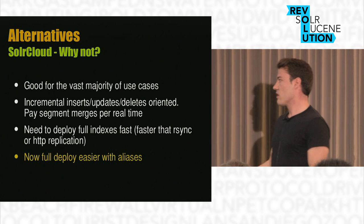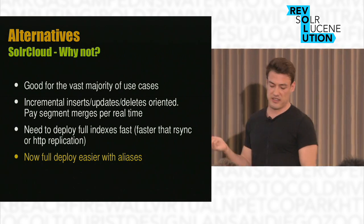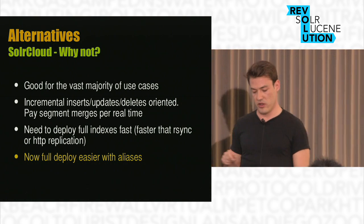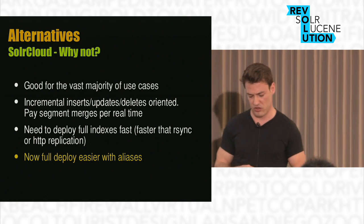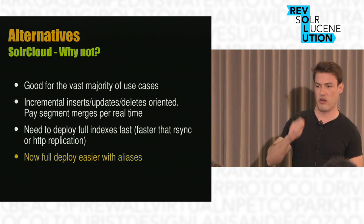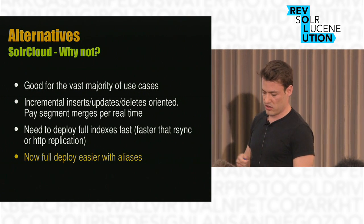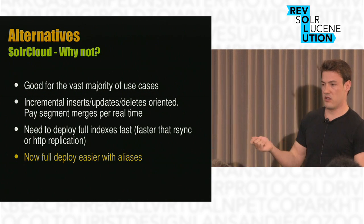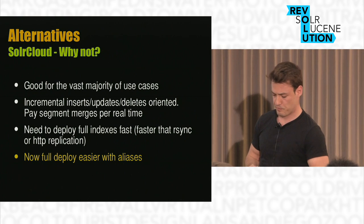Another thing is that we really need to deploy the full indexes fast. And currently with Solr Cloud, if you want to deploy a whole index, you have to use rsync or HTTP replication, I think, which goes first to one replica, then to the other, then to the other. And if the indexes are big, it's going to take a while. And even if you can deploy it, you will be able to deploy it to a new core, but not to the production one.